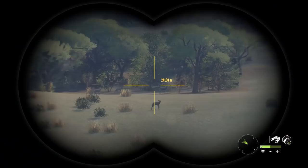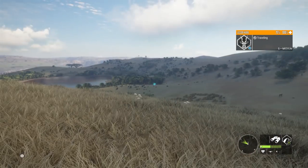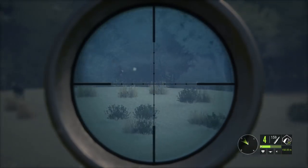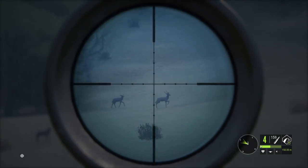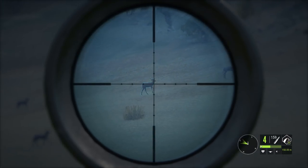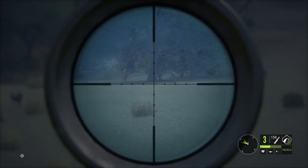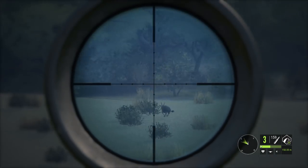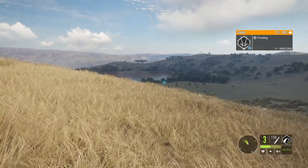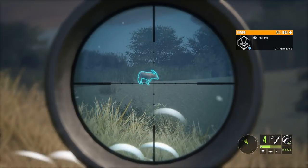So let's just see how good the 30-06 is. It's probably going to be running very soon, so let's just... There we go. I really would like to see if we could get the other one. Is it going to stop somewhere? Well, down it goes. Where is the gold? Gold. Oh, there we go. Did we spook it? I don't think we did.